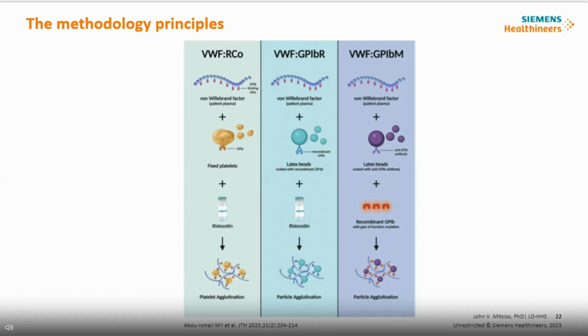So there's a lot of discussion back and forth, but now with this new assay that has been granted FDA approval and is available in the U.S., I think it's, in my opinion, a game changer for facilitating better diagnosis of von Willebrand disease.